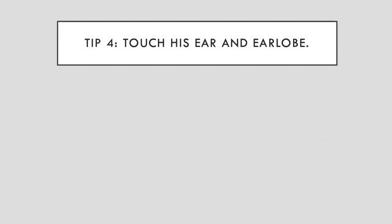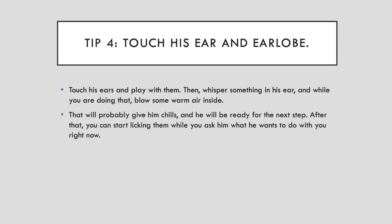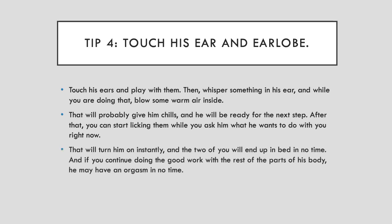Tip number 4. Touch his ear and his earlobe. Touch his ears and play with them. Then whisper something in his ear, and while you are doing that, blow gently some warm air inside. This will probably give him the chills, and he will be ready for the next step and go crazy for you. After that, you can start licking his ears while you ask him what he wants to do with you right now. This will turn him on instantly, and the two of you will end up in bed in no time. And if you continue doing the good work with the rest of the parts of his body, he may want you in no time. Remember that guys like foreplay just as women do. So a good tip is to nibble on his earlobes and make him shiver by gently whispering in his ear. Tip number 4. Touch his ear and his earlobe.